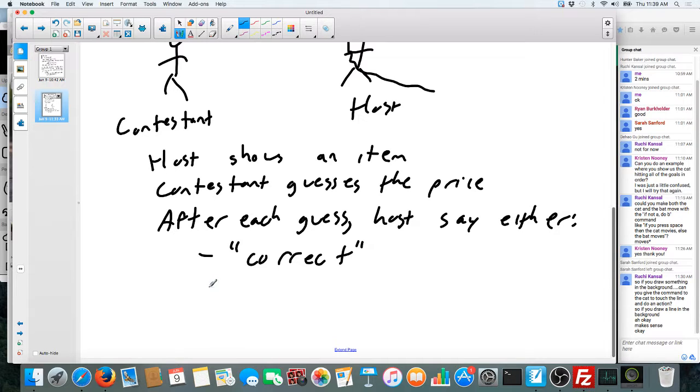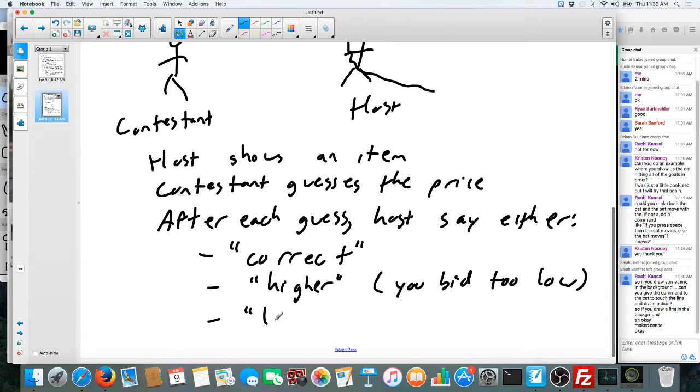If you're wrong, he'll either tell you higher, which means the actual price is higher than what you bid, or you bid too low. Okay? Or he'll tell you lower, which means the actual price is less than what you guessed, and you bid too high.